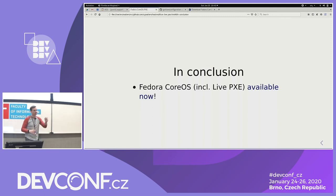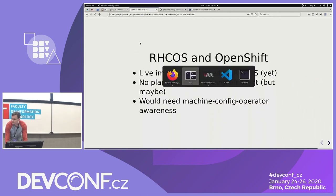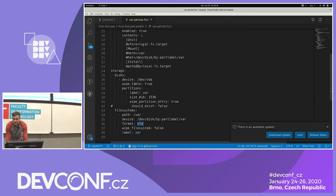Cool. Any other? Yep. I wonder how do you detect the vda device, for example, to make it the var partition?